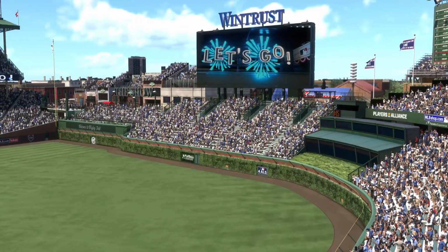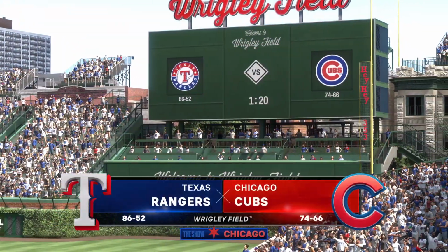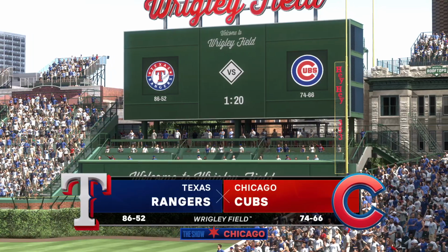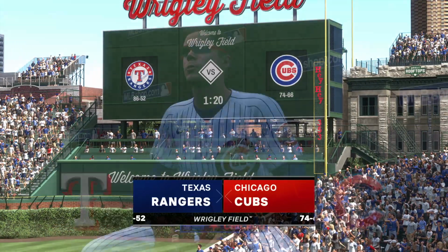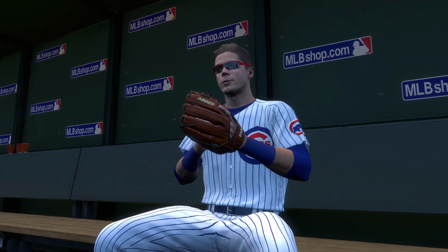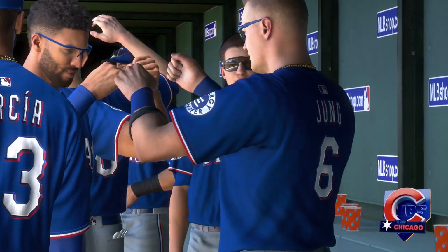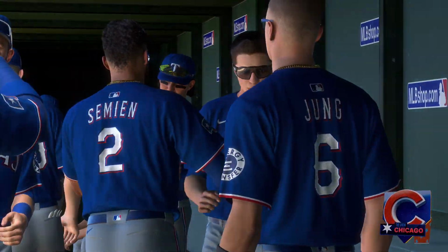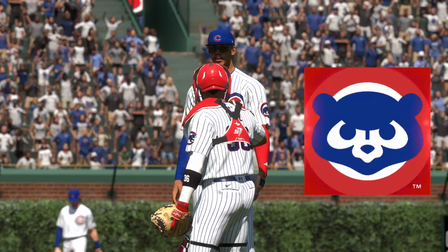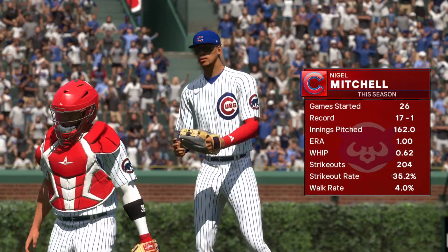MLB The Show has interleague action for you this afternoon. It's the Texas Rangers and the Chicago Cubs. First pitch coming your way next. Just about ready to go. Now the starting pitcher in this one, Nigel Mitchell.